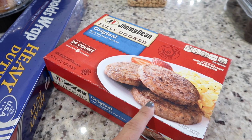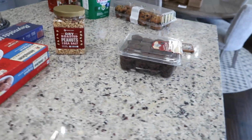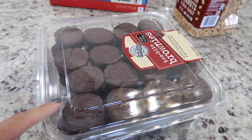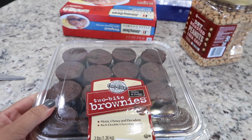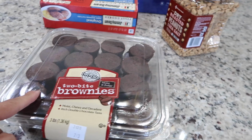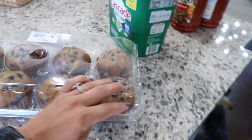These are super good if you guys haven't had this sausage for breakfast. Peanuts, and I'm not going to touch that because last time I talked about peanuts I got chewed out. He loves these little bite-sized brownies from Sam's. I think a neighbor brought them the first time. If you like chocolate, definitely try these out because everybody's obsessed with them. Obviously, I can't tell you if they're good because I don't like them. He got me my big old blueberry muffins, which is my treat.